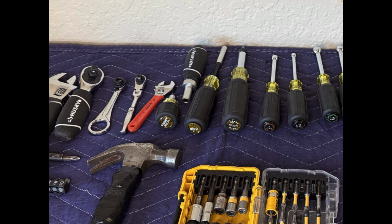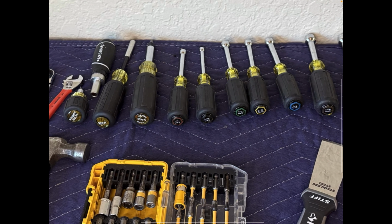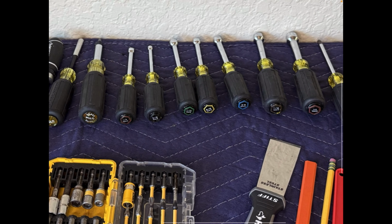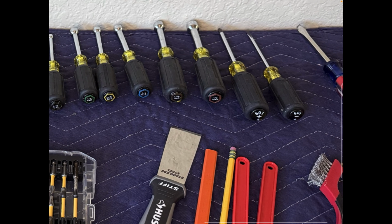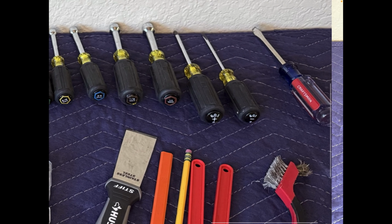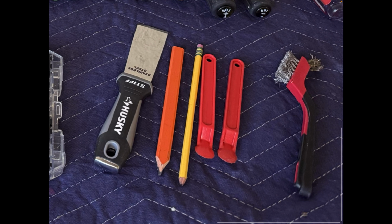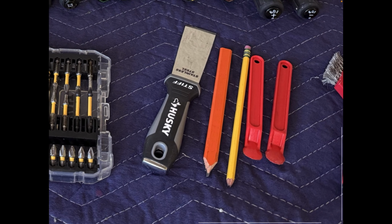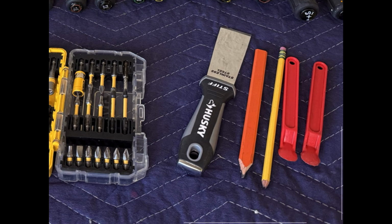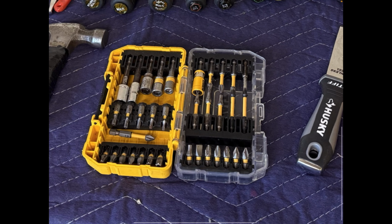He's also got the heavy duty multi, the 1/4 inch, 5/16, 11. So he's got the whole hollow nut driver, magnetic nut driver type set right there. And then he's also got a Phillips and a slotted, and then an old Craftsman slotted screwdriver as well. Scrolling on down, he's got a wire brush, a couple little plastic pry bars, Husky stiff stainless steel knife, and then he's got a DeWalt bit set that you can see right there.